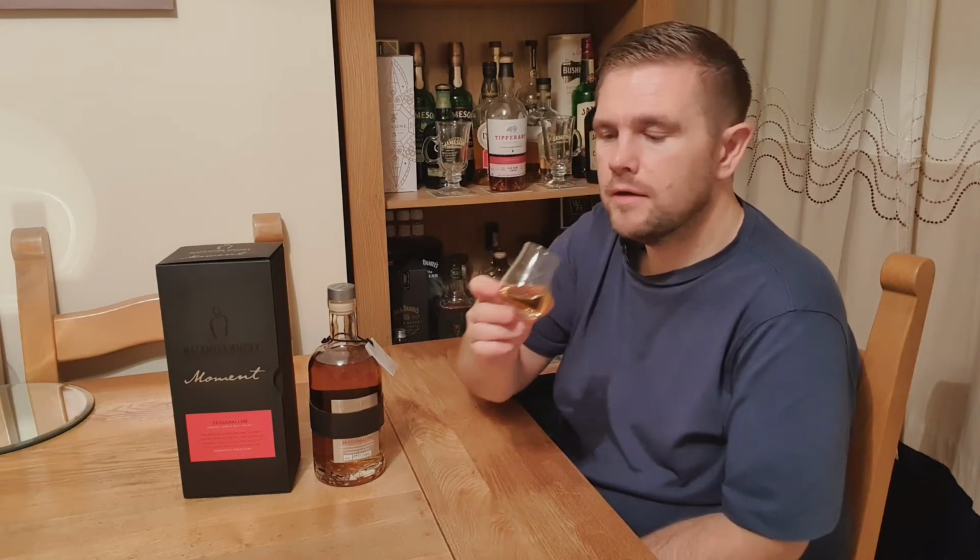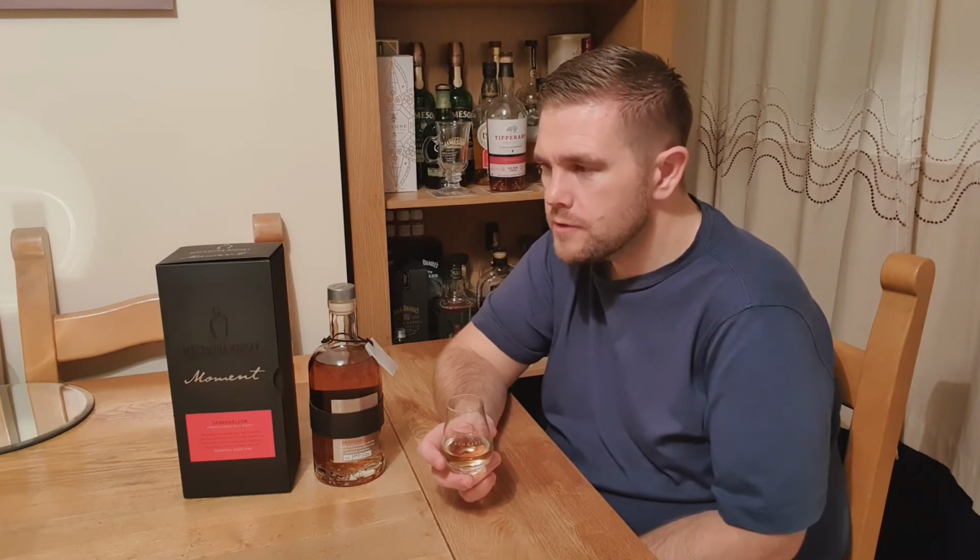But let's go in for another go. See if I can pick up some more. Yeah, I get lots of dark stewed fruits, hint of apple as well, but it isn't like a sherried whiskey where you get sort of Christmas pudding and mince pies and things where fortified wines have been mixed with fruit. This is completely different. This is more like dark fruit pies. And yeah, definitely more like mulled wines, you know, those sort of hot winter drinks. That's what it reminds me of.